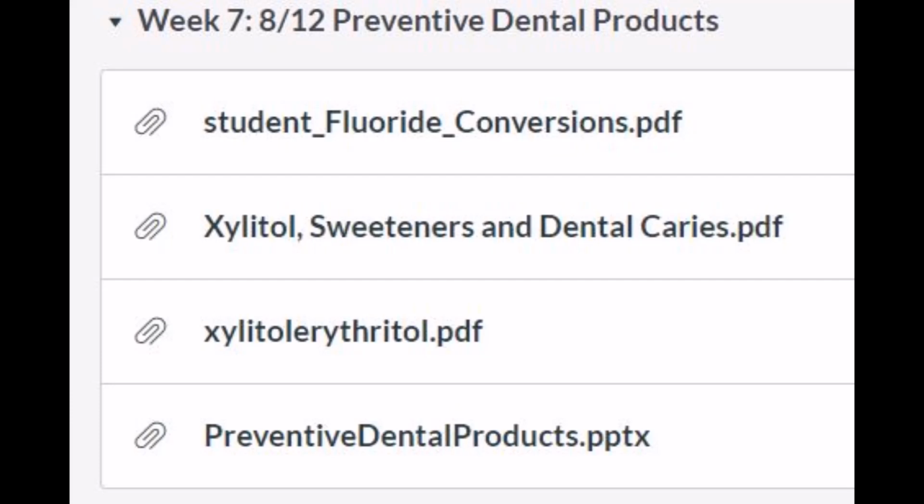There's a chlorhexidine thymol varnish as well, and they did a systematic review back in 2006, and they were able to show that the chlorhexidine thymol varnish had an inhibiting effect against caries, but probably not any better than regular fluoride varnish is.